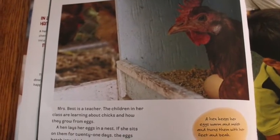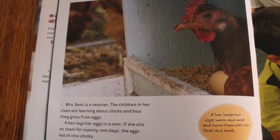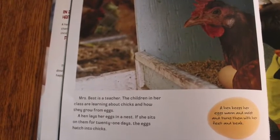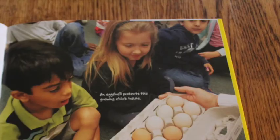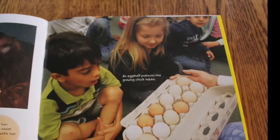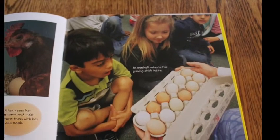A hen lays her eggs in a nest. If she sits on them for 21 days, the eggs hatch into chicks. A hen keeps her eggs warm and moist and turns them with her feet and beak. An eggshell protects the growing chick inside.